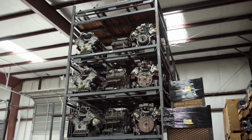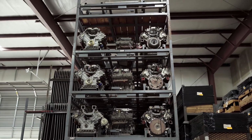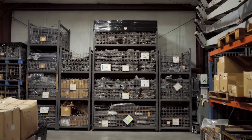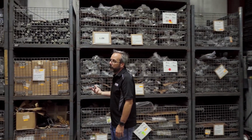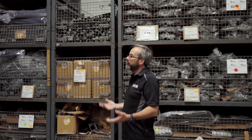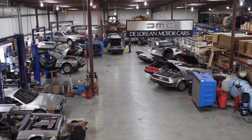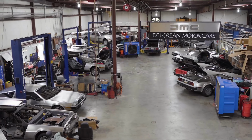On the racks here in front of us, shock absorbers and steering columns, everything you need to pretty much build a DeLorean again are all things that we have here in this building. And this is what's left after 40 years of this being the primary source for DeLorean parts. So you can imagine what must have been available at least back in 1982 when all this stuff came here to the States.